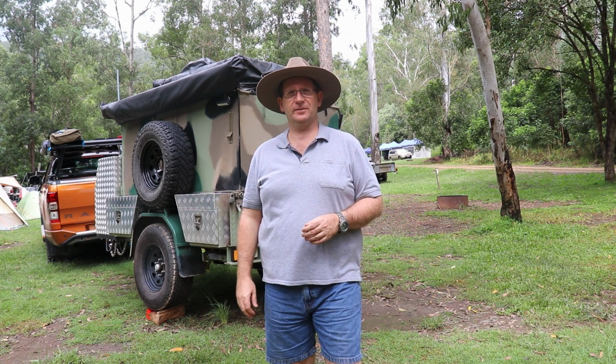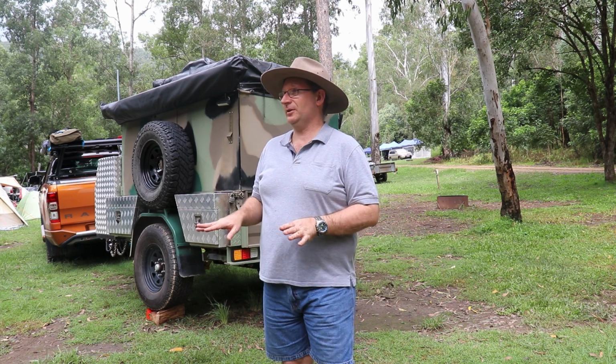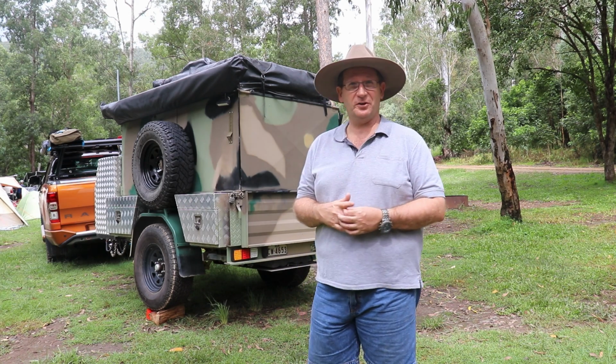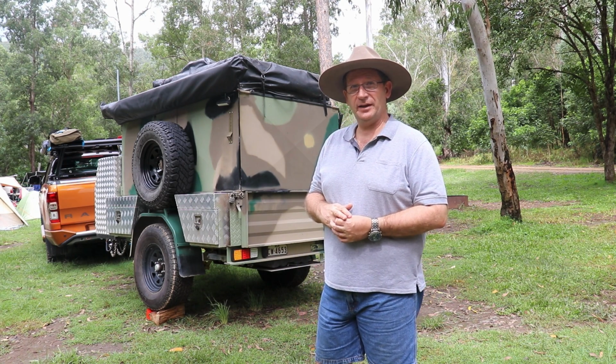Alright guys, it's Robert again from Australian Camping and 4WD Driving. So we're out here at Booloumba Creek Campgrounds. We're at campground number 4. It's the area where you can bring in your camper trailer or caravan. I'm pretty sure you can bring a caravan in here. The road seemed alright on the way in. Two creek crossings on the way in here.